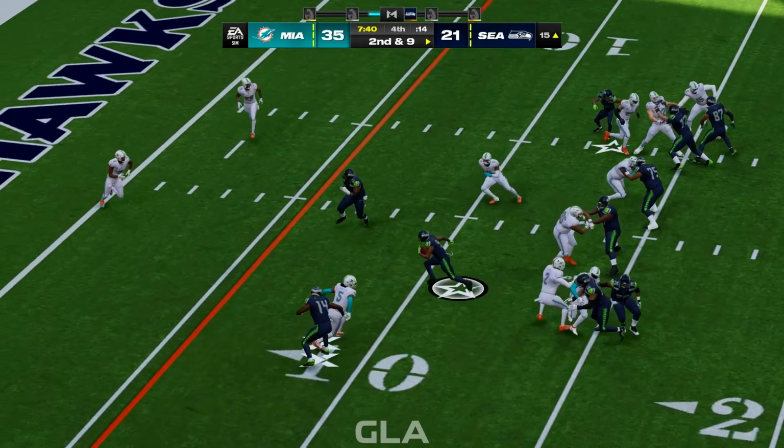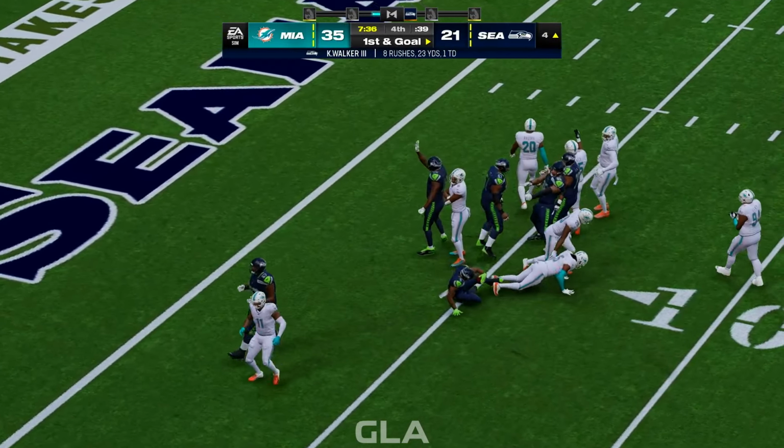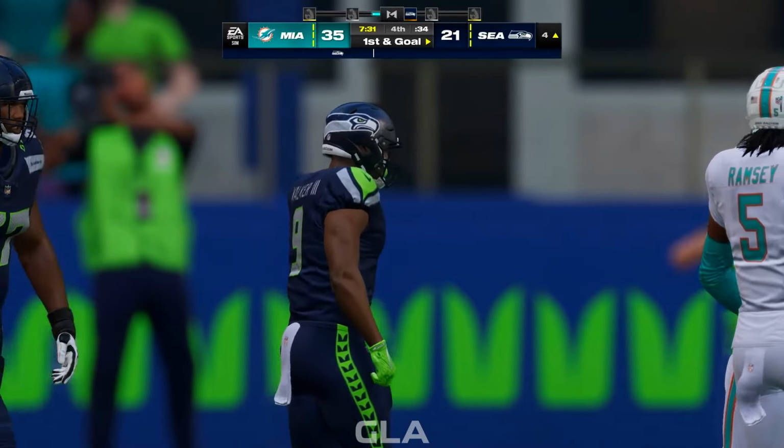Sticking with Walker on second down. Fights free at the 5. And the Seahawks are going to be set up with a first and goal as good running gets him down to about the 4 yard line.